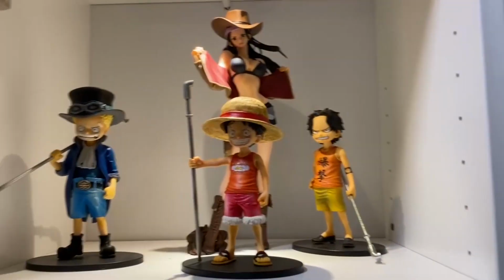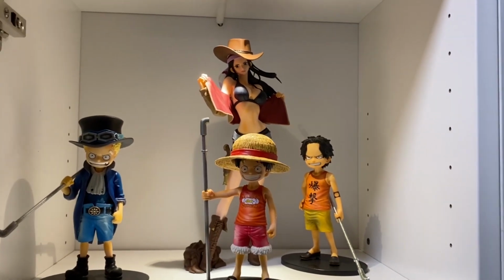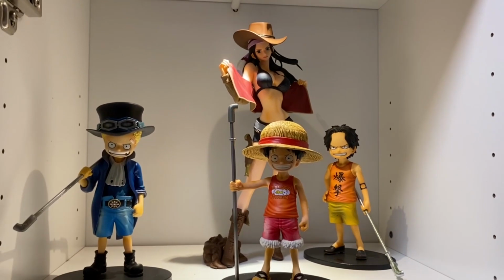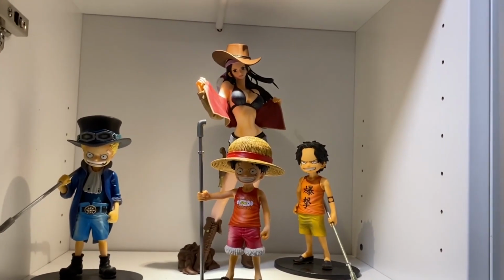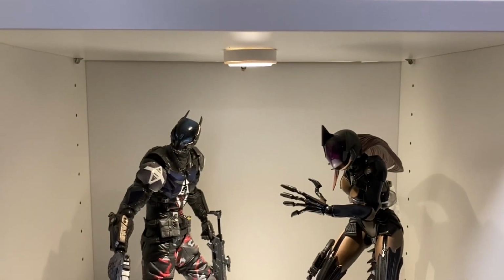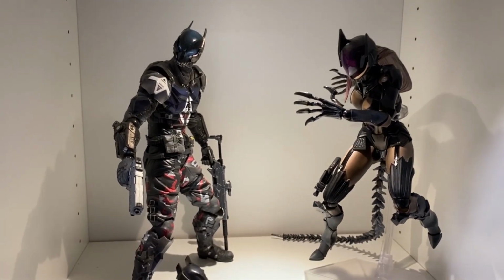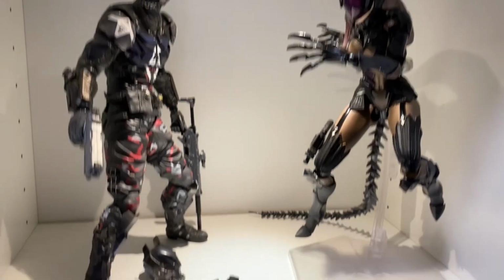Okay, here we go. Alright, so this is the boys and an adult amongst them. If you know who these characters are and what they're from: One Piece. They're from One Piece. Below them, should I just show all the One Piece figures first? Never mind. Below them is a really cool Batman and Catwoman reimagining.